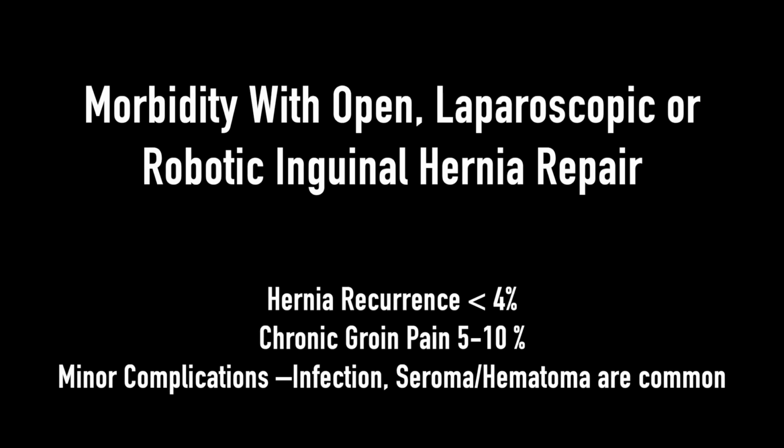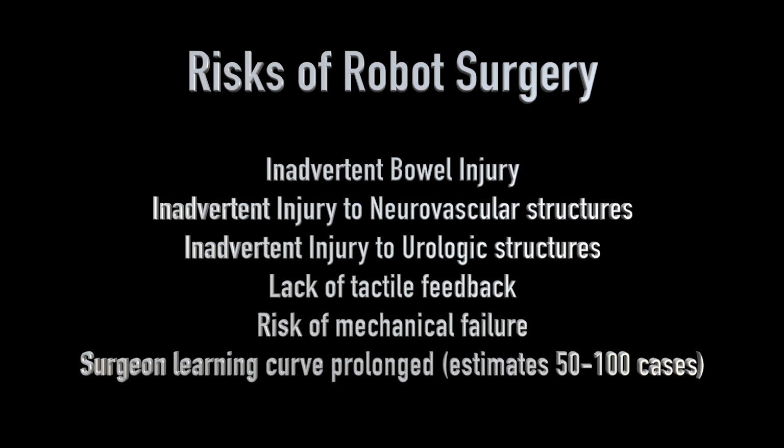Looking at morbidity with open, laparoscopic, or robotic inguinal hernia, you can see that the recurrence rates, chronic pain, and complications look pretty similar. This is from meta-analysis type studies. But like everything, it has its risks. And if you take a look at the risks of robotic surgery, they're almost the same as with open surgery.